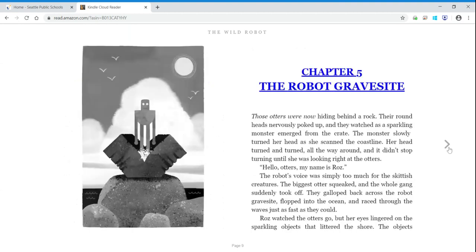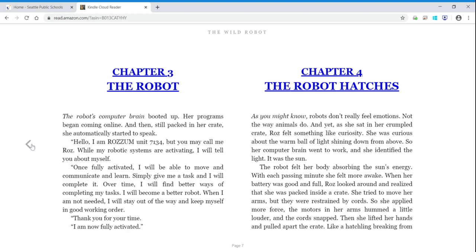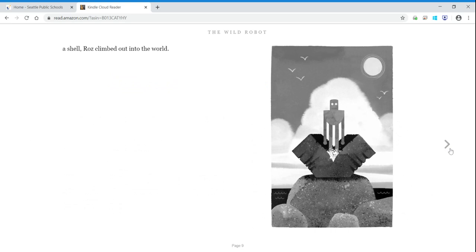Like a hatchling breaking from a shell, Roz climbed out into the world. And there's the picture of Roz coming out of the crate.